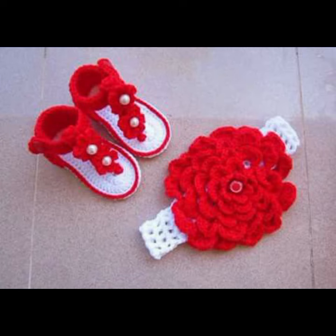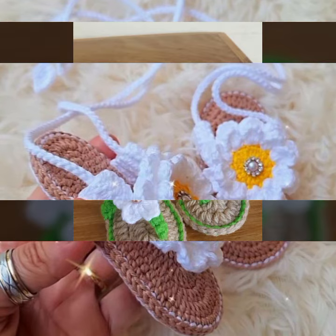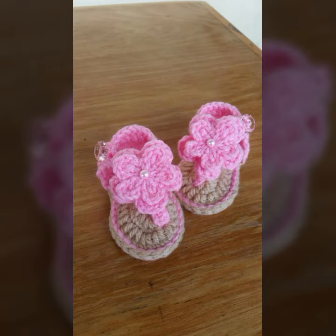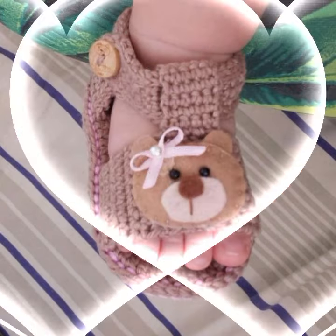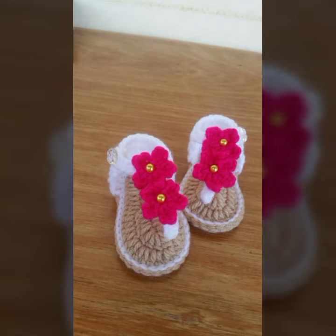I am back again with the most stylish, most demanding collection of beautiful and trendy baby crochet sandal designs. Beautiful designer ideas you can see in this my video. Those babies who love to wear such type of sandals. Stylish colors, light colors, dark colors, beautiful color combination contrasts.